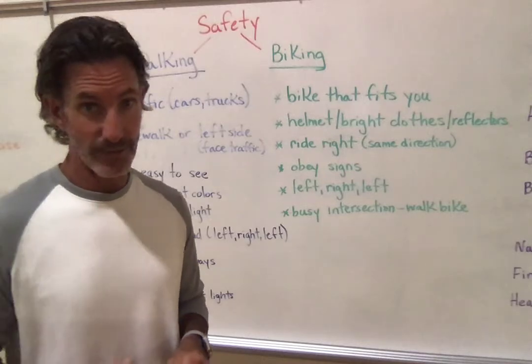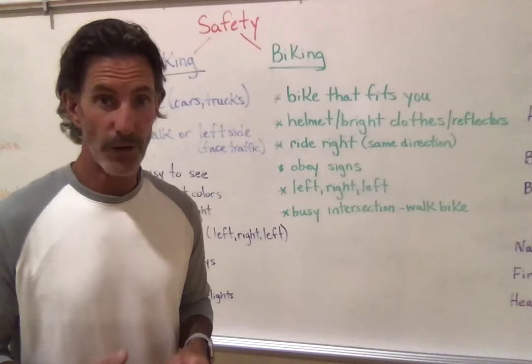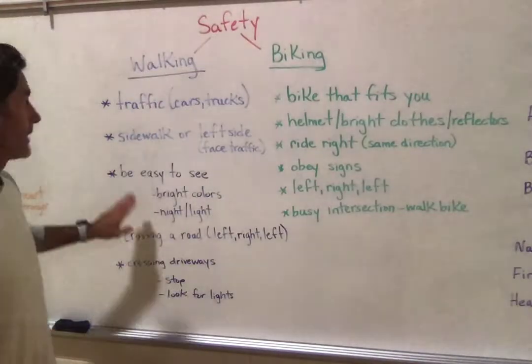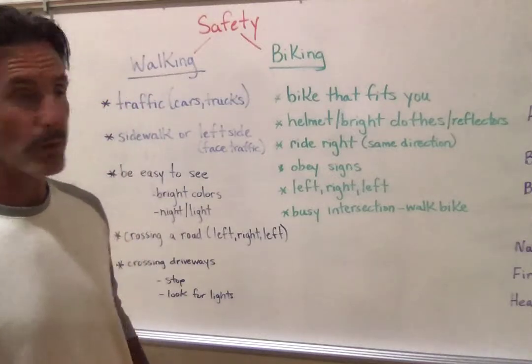So we talk about that safety. It's a big, important part to talk about in Coal City because of all the parked cars. All right, so walking. I know it's pretty simple. That's it in a nutshell. The video will help with more.